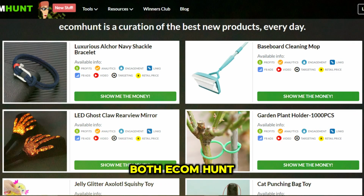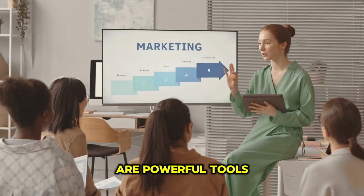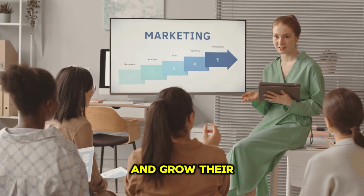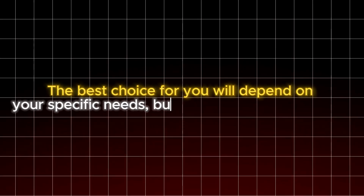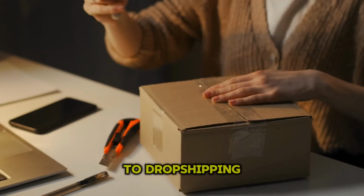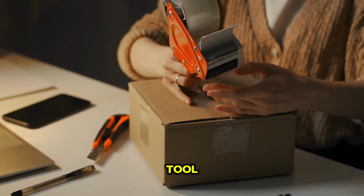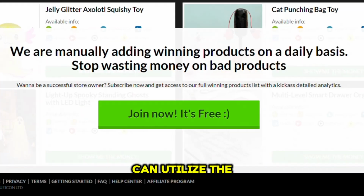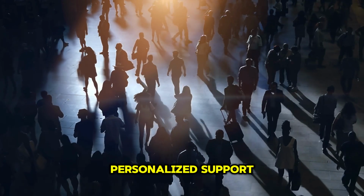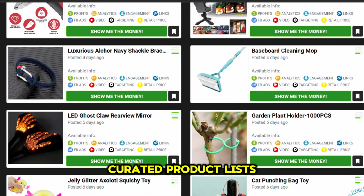Both Ecomhunt and Sell the Trend are powerful tools that can help dropshippers find winning products and grow their businesses. The best choice for you will depend on your specific needs, budget, and experience level. Choose Ecomhunt if you're new to dropshipping and want an easy-to-use tool, you're on a tight budget and can utilize the free plan, you value a strong community and personalized support, or you prefer manually curated product lists.